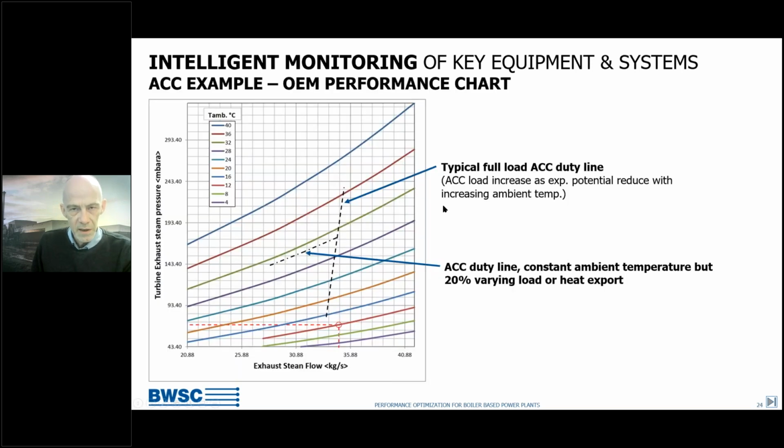And just to take one example of subsystem monitoring, we look at an air-cooled condenser. And typically the performance of a condenser, as it is informed by a manufacturer, is in the form of a performance chart, where the condenser loading is the x-axis, in this case as steam flow, but that's the same as heat load. And then there are different curves for ambient temperature, and one can go in with a load and a temperature and find what the back pressure for the turbine should be.